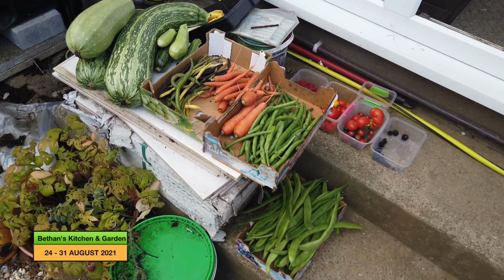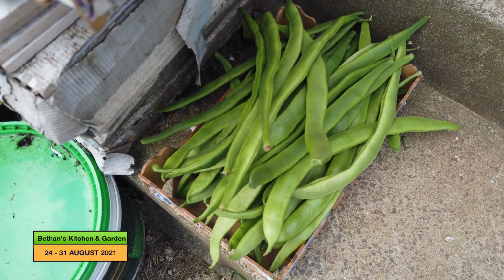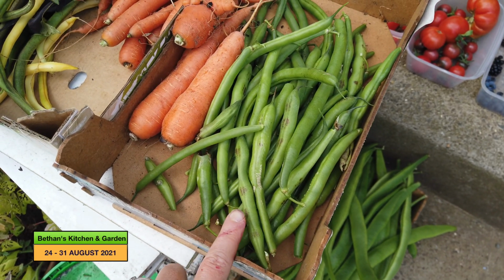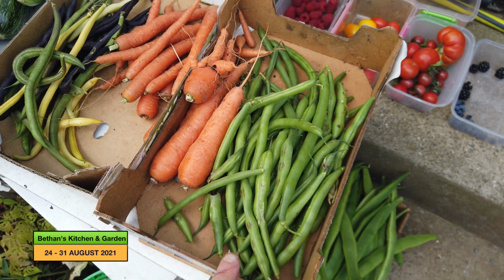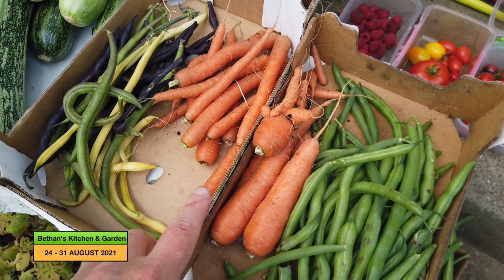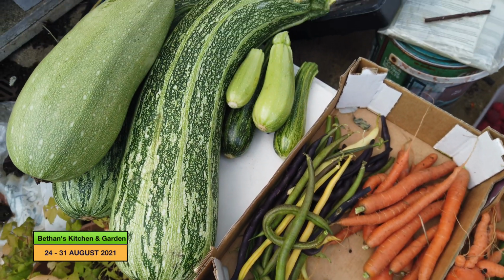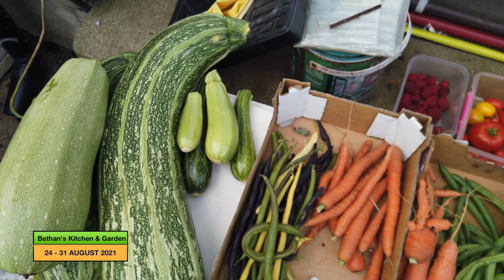This is the harvest I've done so far today. I've got quite a few runner beans there. They're the Lady Di variety. Then I've got dwarf green beans. I think that was Sprint or Sprite, I can't remember which one. The carrots you will have seen earlier, and some mixed climbing beans. Then the massive courgettes modelled by my children.